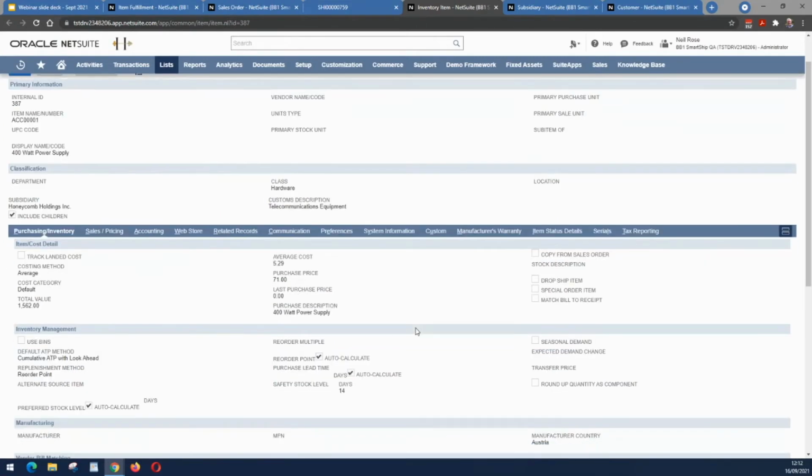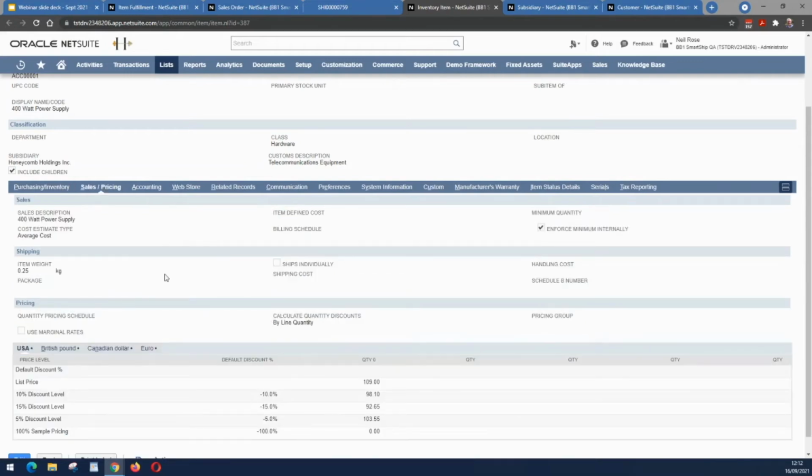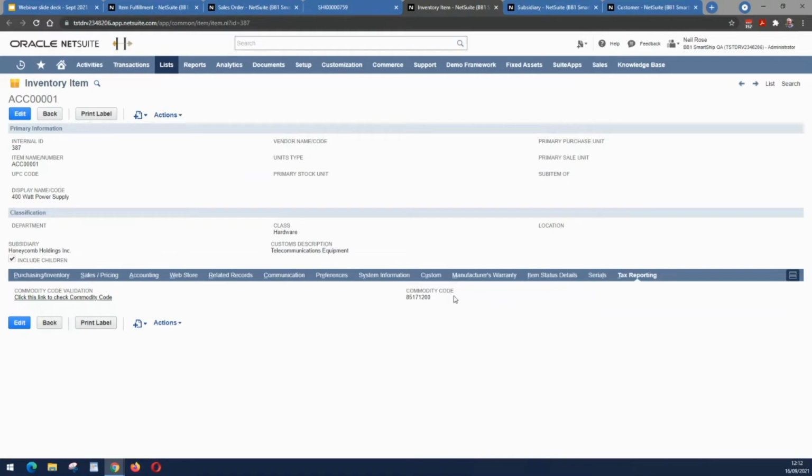Also on this tab, in the way this account is configured, I've got down here the manufacturer country. That's a piece of mandatory data that's needed for each item on an export, so it's going to look in that field for that piece of data. If I go now to the sales pricing tab, I've got the item weight there of 0.25 kilos, so that would be sent to DPD. And then finally on the item record, in this account on the tax reporting tab, I've got the commodity code or HS code. That's another thing that's required for each item in an export shipment. So that's the data pulled off the item record.